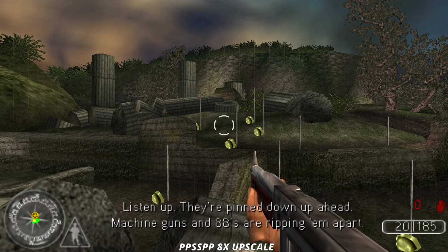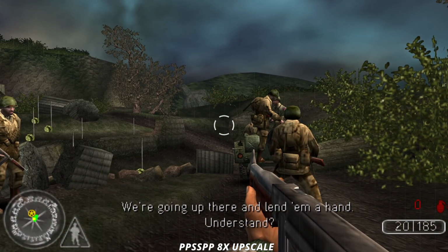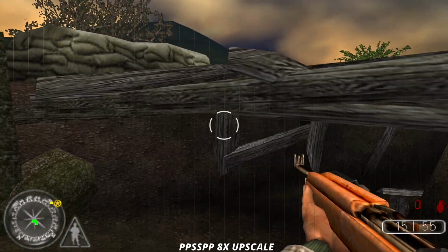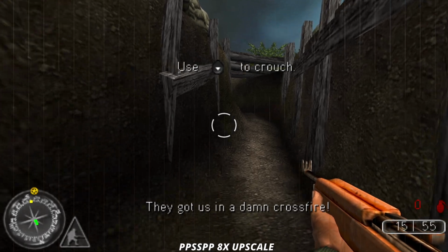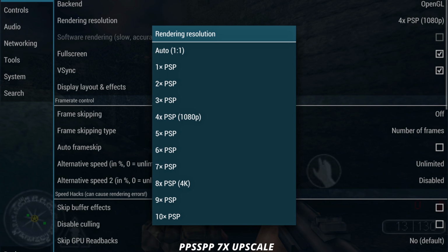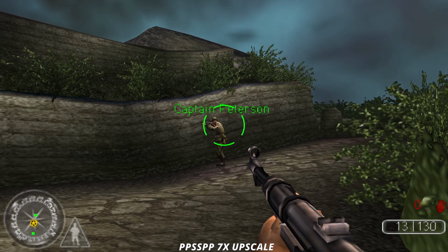When I first tried to emulate the game on PPSSPP, the screen had this strange glitchy artifact all across the screen. The game was also running slower than expected. I fixed the slowdown by changing the rendering mode to OpenGL, but I still had the visual artifact on screen. After some fiddling, it turns out the game doesn't work too well at 8x upscaling. When I went down a notch to 7x, the game finally worked.